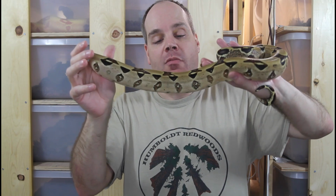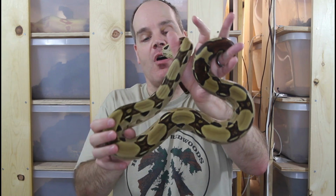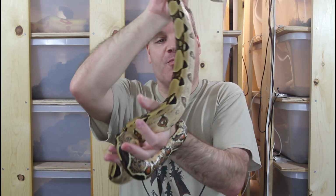I was really lucky to acquire this animal a couple years ago, when she was about 2 years old. Looking forward to breeding this one in a couple years, just to see if this look is genetic and what the babies might look like. She's probably getting pretty close to breeding size as well, although she's a little bit smaller than my other female from this line. She was a little bit smaller at birth and has grown a little bit slower.